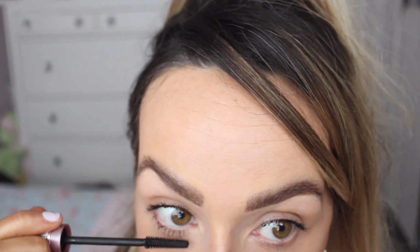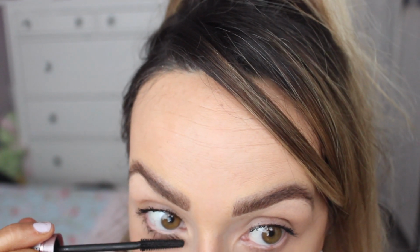I'm just going to apply some mascara on my lower lashes as well. These lashes look a little bit more lifted than this side. That's just the makeup of my eyelashes, unfortunately, and that's just the way they are, but this eye definitely looks a lot more open.